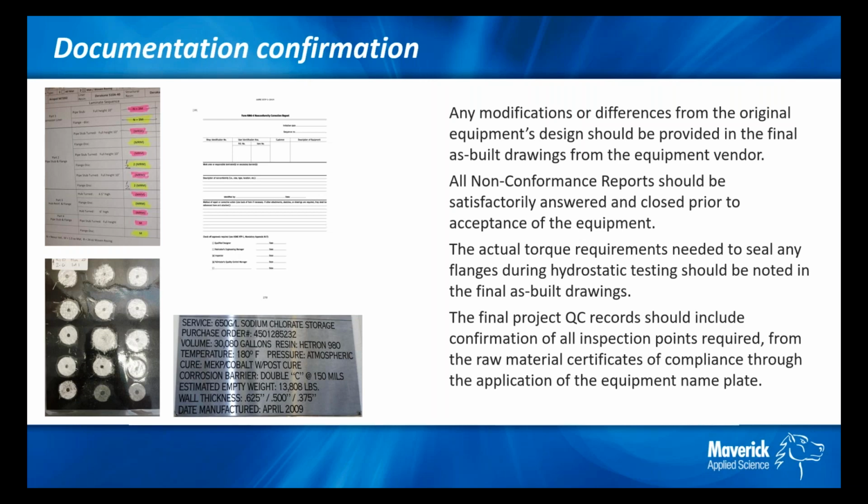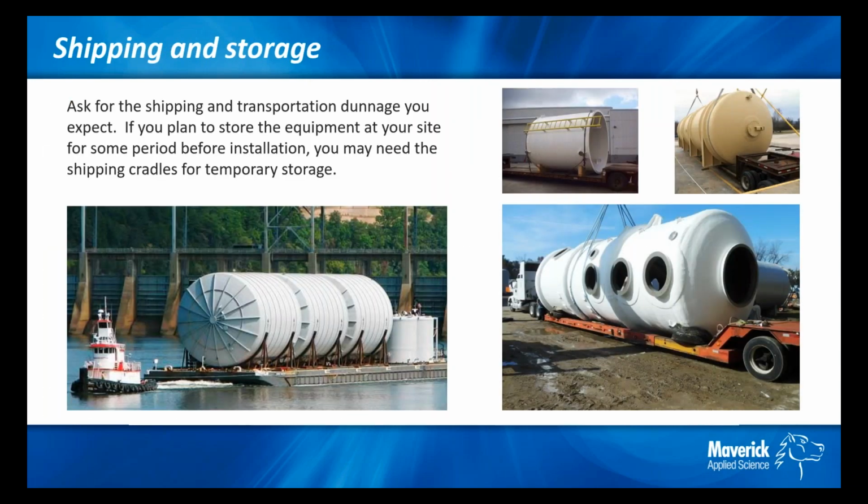It is critical to confirm that there are no open remaining NCR documents against the equipment prior to shipment. All NCR documents should be resolved prior to the equipment being given the release to ship. Ask for the shipping and transportation dunnage you expect. If you plan to store this equipment at your site and you don't plan on just laying it in a muddy field, ask for proper dunnage so that you can have a place to rest that vessel correctly before it's placed into service.